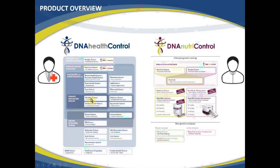Then the primary prevention sensor contains thrombosis, cardiovascular disease, high blood pressure, and diabetes. So these 4 would be included in the primary prevention sensor. The FEM sensor 40+, or the Andros sensor 40+, contains breast or prostate cancer, bone health, osteoporosis, detoxification, thrombosis, and cardiovascular disease. Then the premium sensor contains all of these in here.